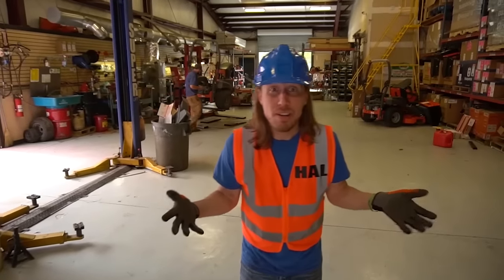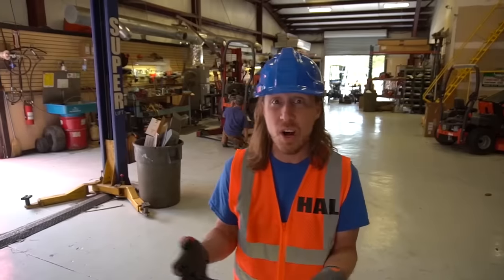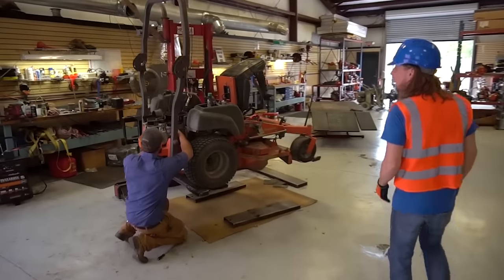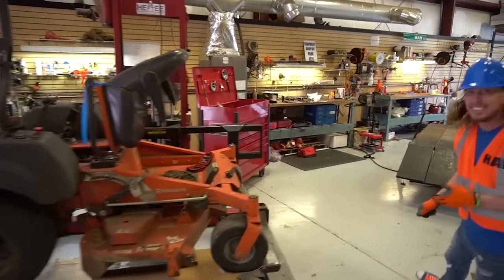We're back in the shop here at Georgetown Small Engines, and this is where they work on all of the lawnmowers and all of the equipment. Check it out. He's working on one now. Oh, that's totally awesome. It's got all the engine parts in there.